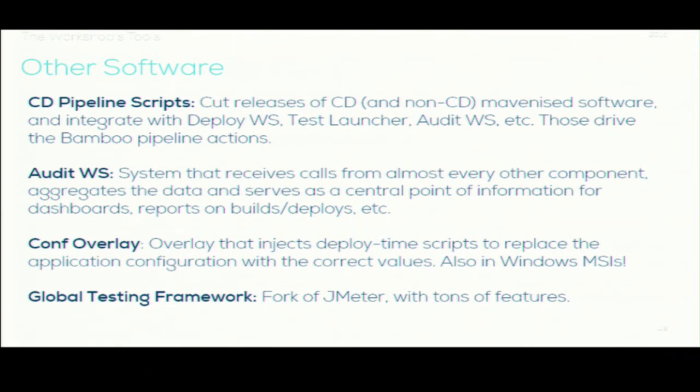We have Conf Overlay, which is, as I mentioned, one reusable component that the teams include inside their software, which is called during every deployment to replace the templated configuration with the final values. We have Global Tracing Framework, which I only put one line there, but it's huge. We have a fork of JMeter with tons of features. We have extended that one, and we can do a lot more cool features.